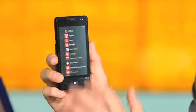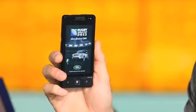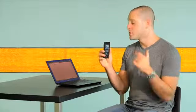The app's installed and ready to go. So what I'm going to do now is I'm going to use the web marketplace to get a couple of the other apps that I want to show you today. Some apps that have just been updated to take advantage of brand new stuff in Windows Phone 7.5. So let me get downloading, and I'll see you back in just a second.